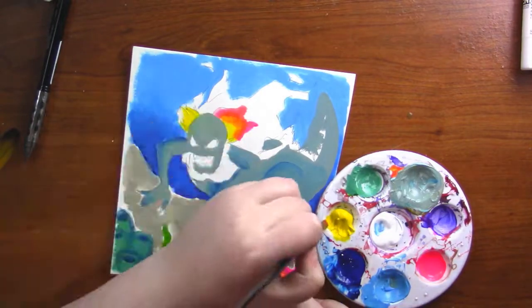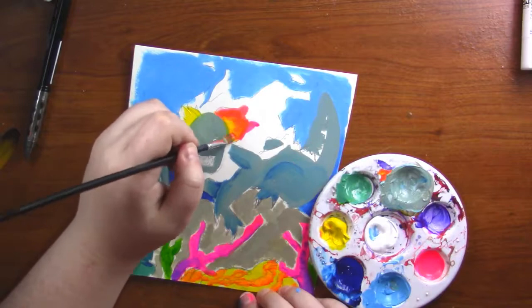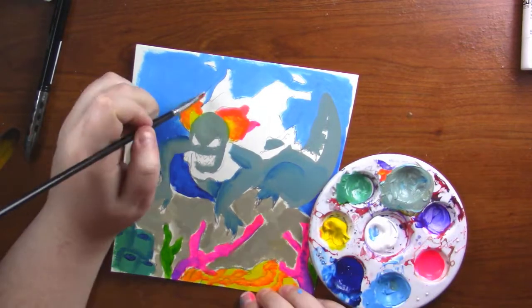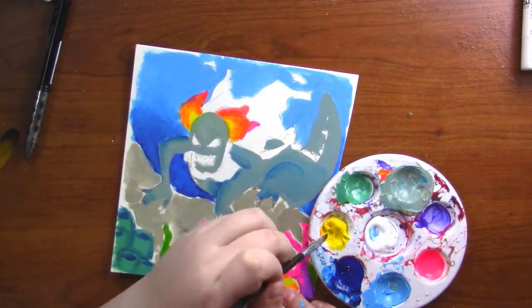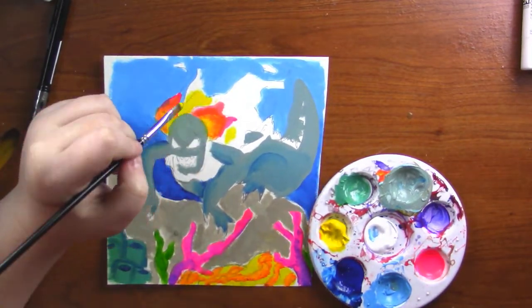Another big regret I have is the color of the beast itself. I wanted it to be a little more blue-gray, and it turned out a little more gray-green, and it kind of mixed in with the sand a little bit. So I think if I were to have done this challenge again, I would have changed that a little bit.